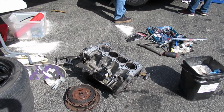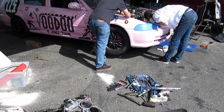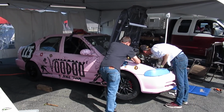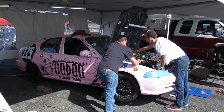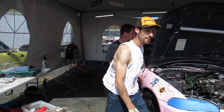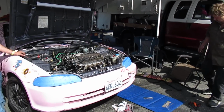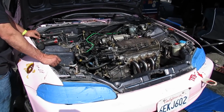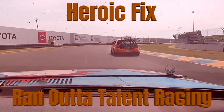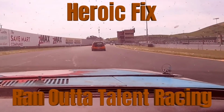Heroic Fix. First, gotta give an honorable mention to Team Voodoo. You know, I was watching this from a safe distance, and I really don't know what was going on over there, but they had a totally disassembled Honda Civic, engine parts, dude's t-shirt was ripped into a million pieces, but anyway, I didn't find out what was happening because it was too scary. The real Heroic Fix went to the father and teenage son team Ran Out of Talent Racing.